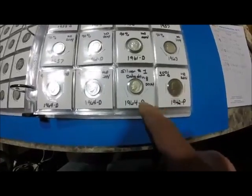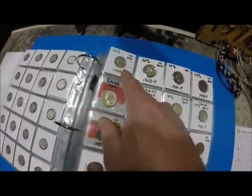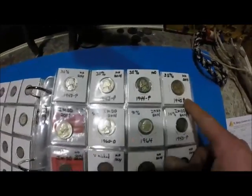And that was my first silver of the year. It was a Rosie. It was a 64D. So I just made the cutoff for that one, but then on to the War Nickels. And that's the last of the silvers for me this year.